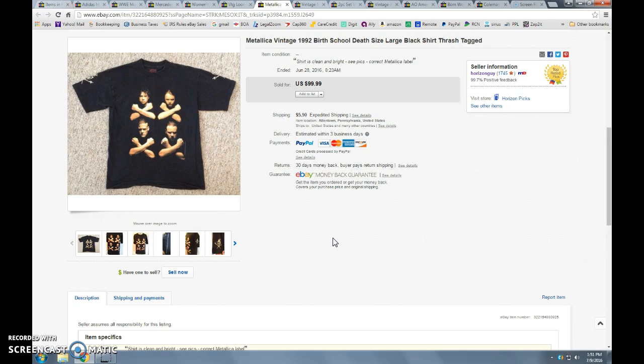Didn't really find much, but on the new rack to be put out, this was a little bit later in the day on the half off family day at the Salvation Army, ended up picking up this Metallica shirt for $1. And I ended up taking it. It took about a week to sell, and I took a best offer of $65 on this shirt.